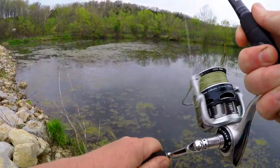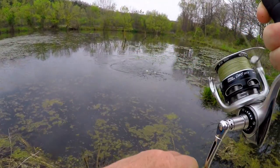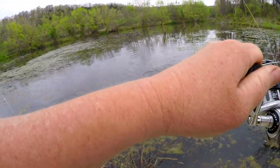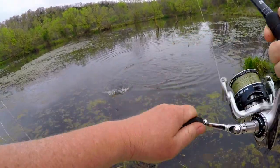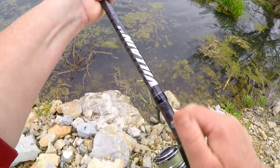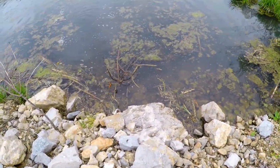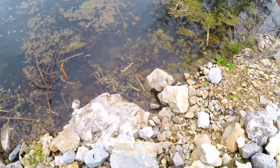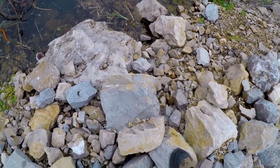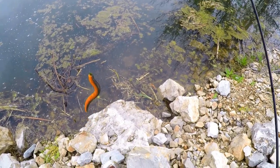There it is. Nice one. Good jump. That's a real good fish, y'all. Oh man. I could do this all day, folks. I could do it all day long. This is a beautiful bass. I keep getting them bigger. I saw the fin. I let him swirl on it. This is well over 2 pounds.